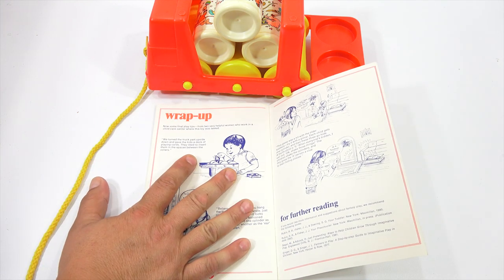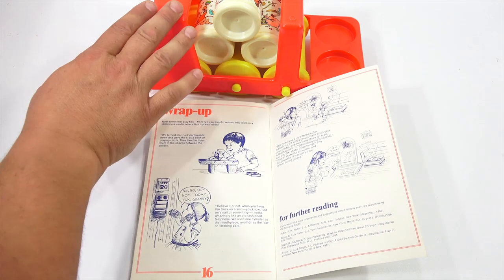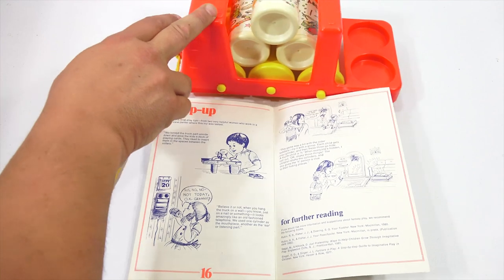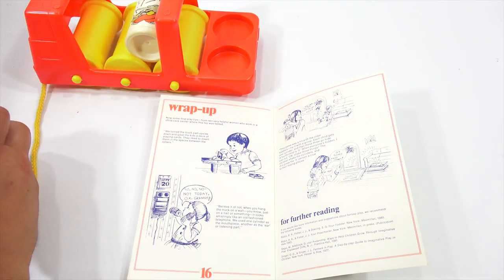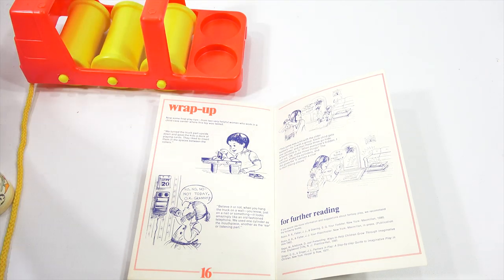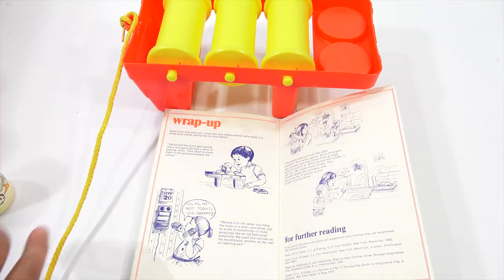We turned the truck part upside down and gave the kids a deck of playing cards. They like to insert them in the spaces between the rollers. So, other fun ways to play. Let's see what happens when you turn it upside down. So it stands up almost perfect there. Look at that. Okay, that looks pretty cool.